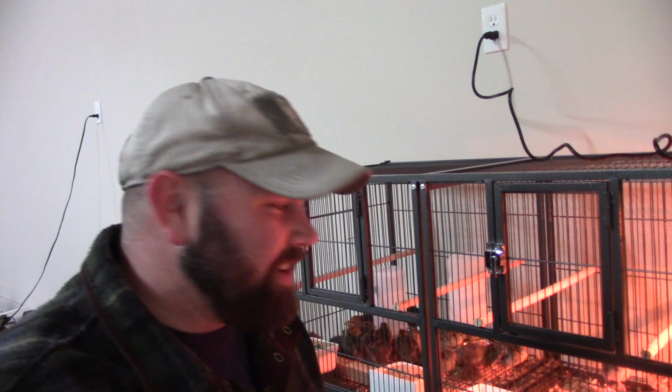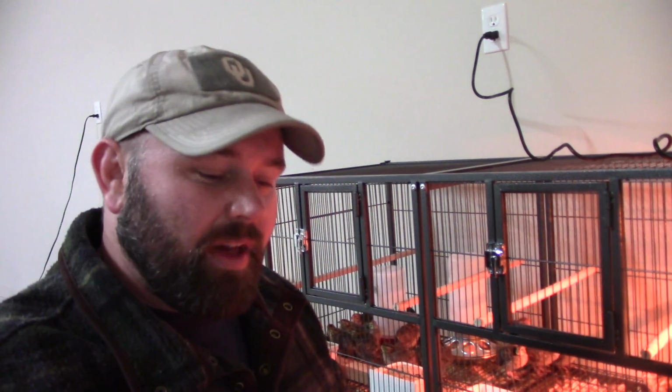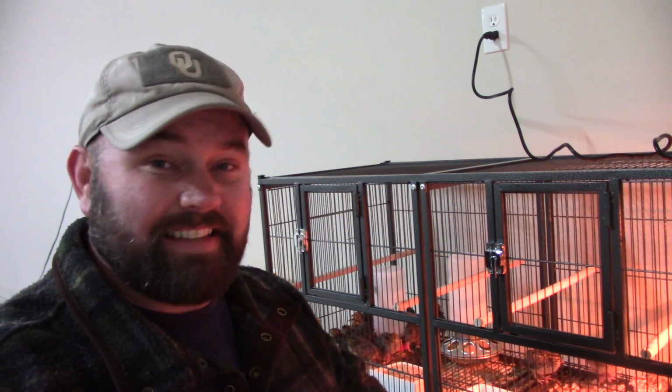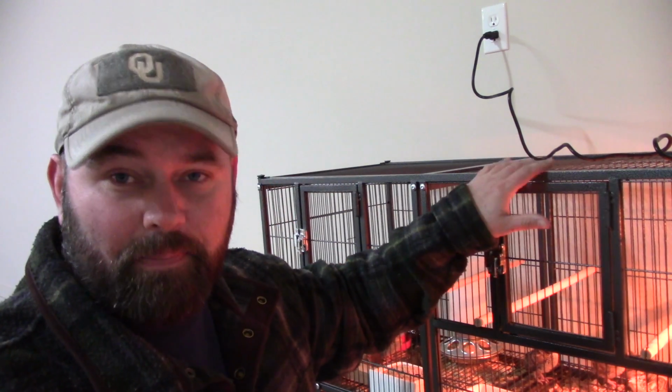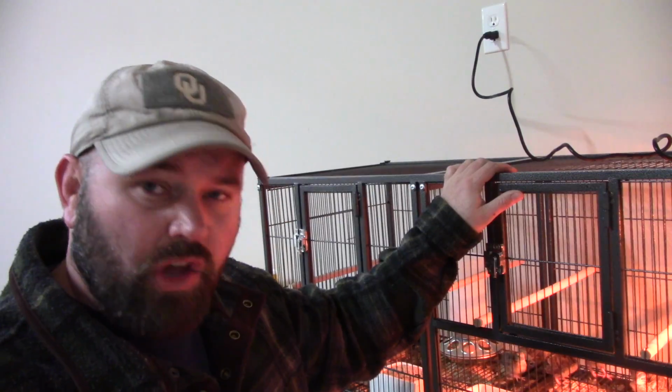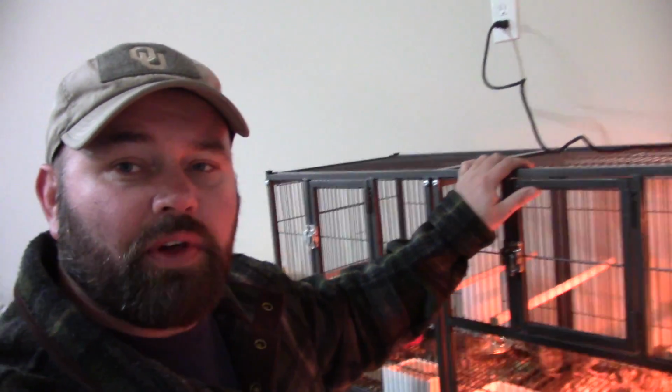I was telling you in my last video, they were getting really close to flying out. Well, that night, one of them flew up and flew out. I picked it up, put it back in there. It flew out 3 times. Once it figured out it could fly out, it just kept doing it. So now I had to put some stuff. I put this together and got them in there. So overall, I'm happy with this. One thing I'm not real sure about is what they're sitting on over here.